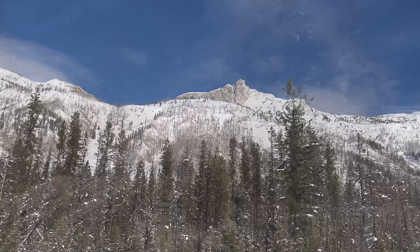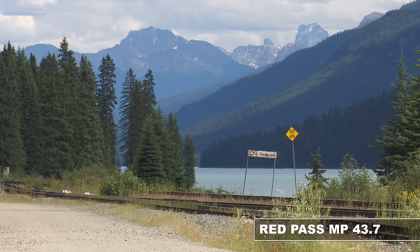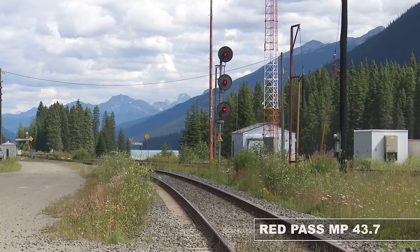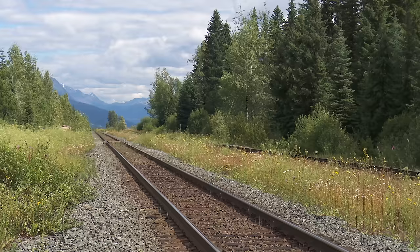Our final destination of Red Pass is located at the west end of Moose Lake. Here, the double track splits into two separate main lines on different grades through the pass. The north track diverges onto the Robson Subdivision, utilizing the former Grand Trunk Pacific grade, while the Albreda Sub continues off the south track. Both lines come back together again at Charles.